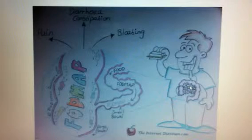So each of us digests and absorbs food in varying amounts, depending on a number of factors. In relation to FODMAPs, it's the carbohydrates and the sugars that are digested and absorbed in varying amounts. The digestion and absorption continues in our small bowel as the food moves towards our large bowel.